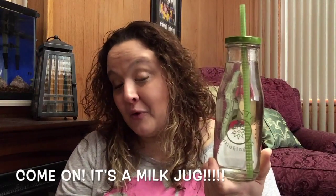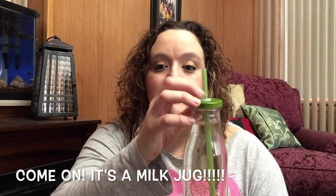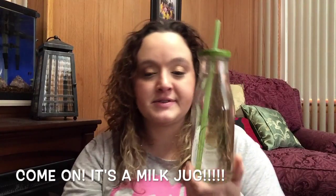Did I need it? No, I didn't need it because I have a bunch of those mason jars. But I'd never seen a drinking jar jug, really, before that was glass that came with one of these schnazzy little tops, and it was fee green. How can I pass it up? Really, come on, it was fee green, and it was on sale, because they were on clearance, and it was the only fee green one left.